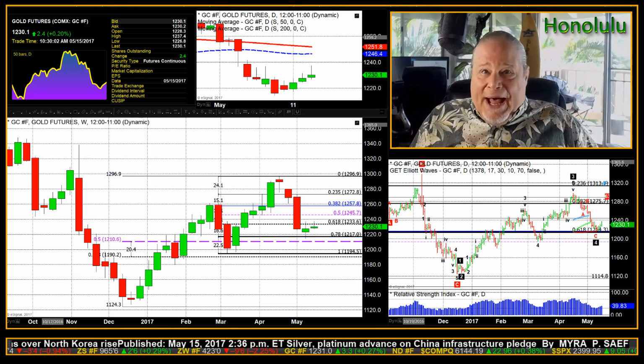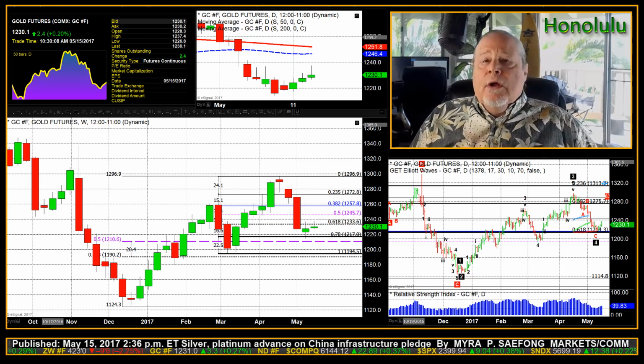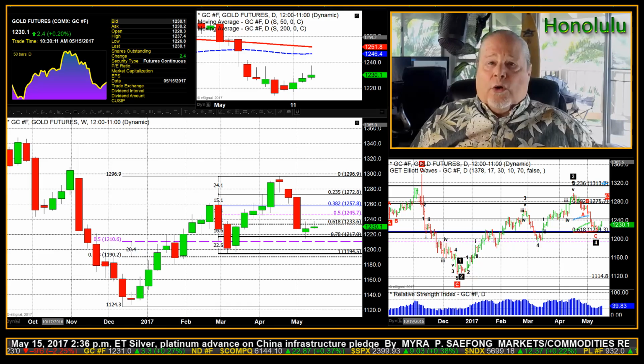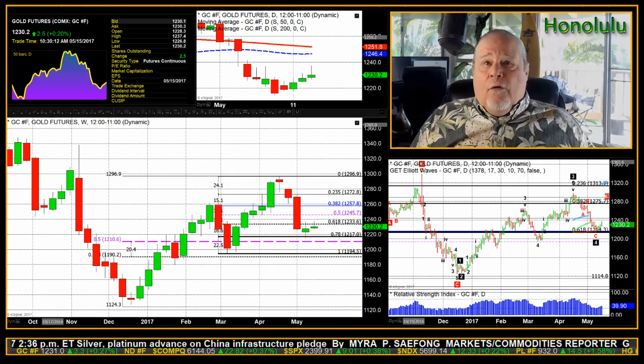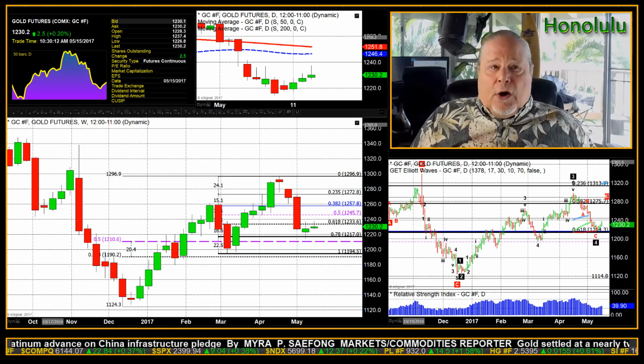We have modest gains in gold and substantial gains in silver. The precious metal complex as a whole closed higher on the day, now for the fourth and fifth consecutive day, depending on which market we look at.